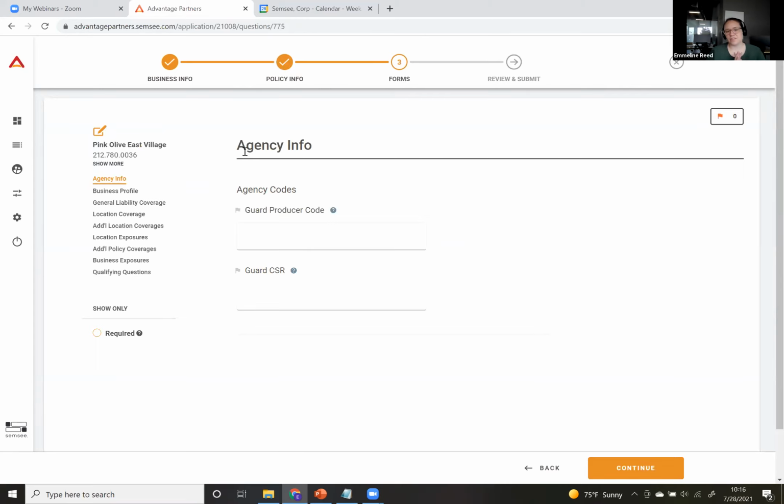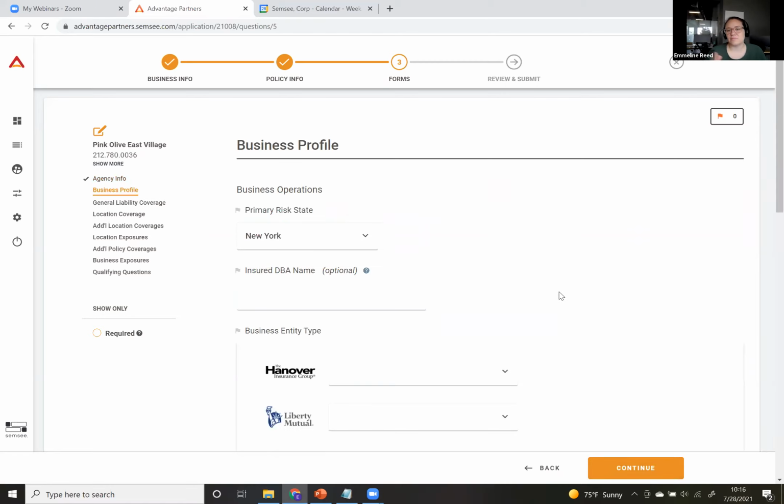So now Semsee has generated for me a unique dynamic application that's based on the information that I've already input. So things like the location of the risk, the policy type I've selected, the carriers and the carrier-specific class codes. And it's gone through our database of thousands of carrier questions and condensed and deduplicated it as much as possible so that I'm presented as the agent with the smallest number of questions that's going to satisfy all of the different carriers' informational requirements.